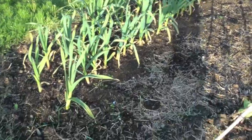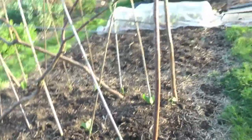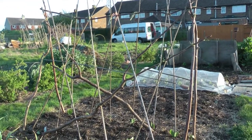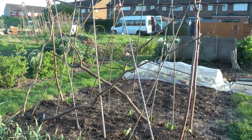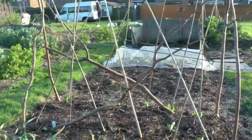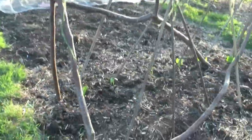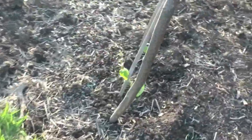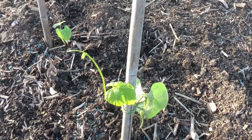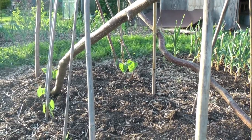There's the garlic. This is my rather splendid, if I do say so myself, bean structure made from assorted hazel poles and bamboo canes. And I've planted some beans. It was terribly windy today, so I want to see if they're still okay. That one looks all right. That's a French bean. Over on that side there's my 3 runner beans.